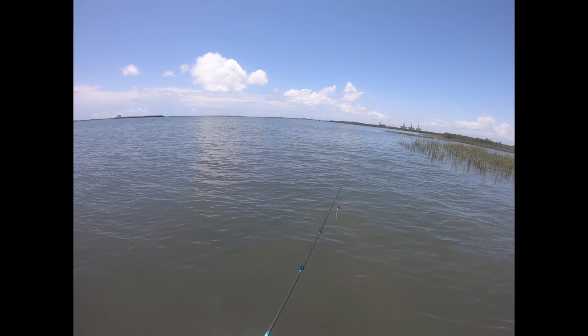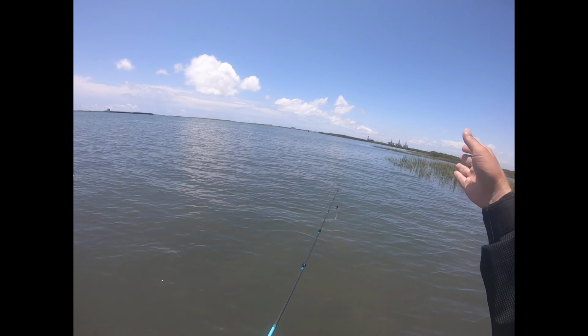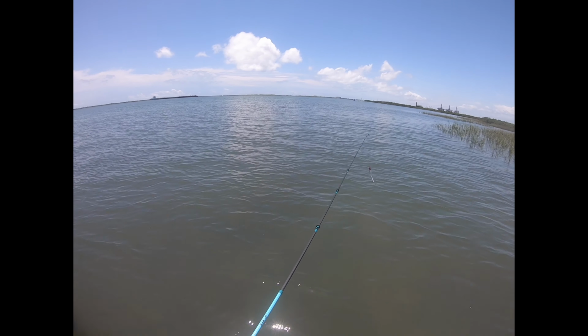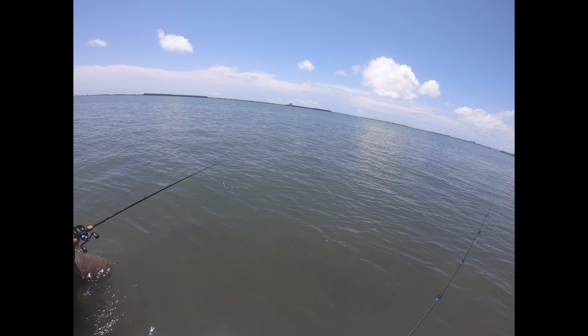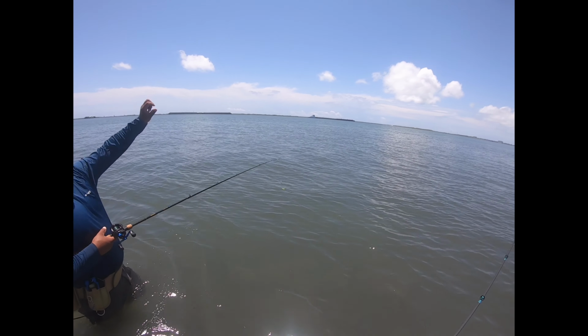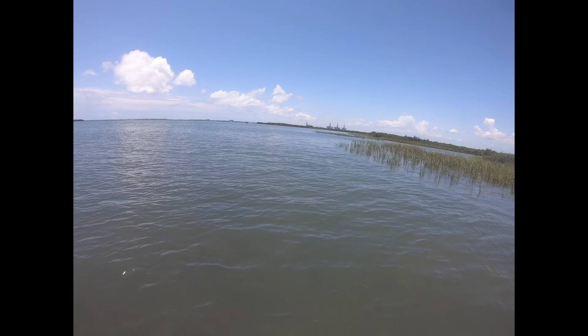Can you cast from like the side, or is it better to get in front of the? Well, what I'm gonna do is I'm gonna tack it and just go here and make a bunch of fan casts, and then just work real slow. You just have to for flounder, man, because they're laying on the bottom waiting on something to swim by. They are very much ambush predators.